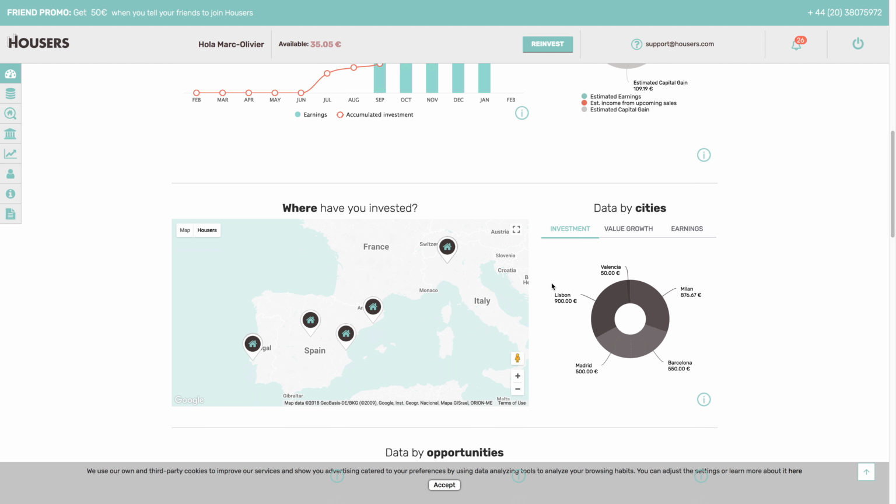So yes, like investments, you can also see by cities. So that's my portfolio at the moment. I really like the fact that it's diversified across Europe. Here you can see the value growth that was given on the different cities. As you see, Milan is working quite well, as well as Lisbon. And that's also the earnings per city.